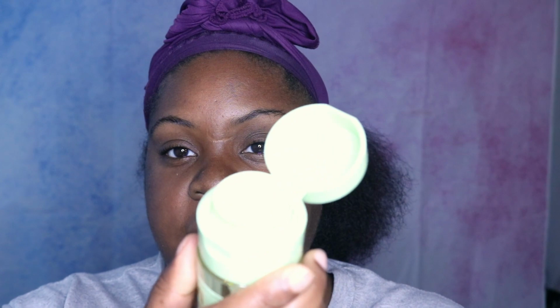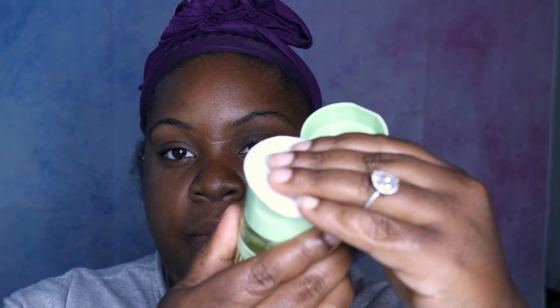So I'm going to go ahead and take my Vitamin C Juice Cleanser, and I'm also going to take a cotton round. And this is a really cute pump. It has it to where you just press the cotton round on it. And then we're going to go ahead and cleanse our face. And this is just going to take away any of the dirt, any of the oil, any of the gross stuff that we don't want to have on our face before putting on our makeup.